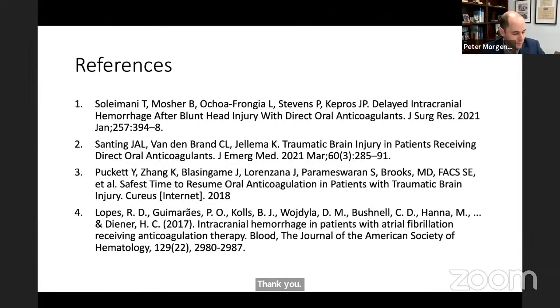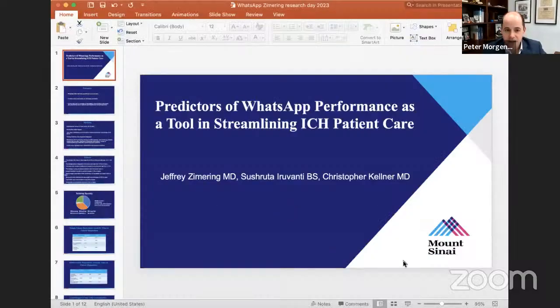Okay, very nice work. We'll move on to our last of the oral presentations. It's Jeff Simmering presenting work that he did with Dr. Kellner.